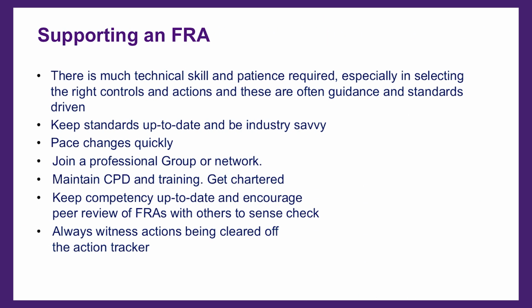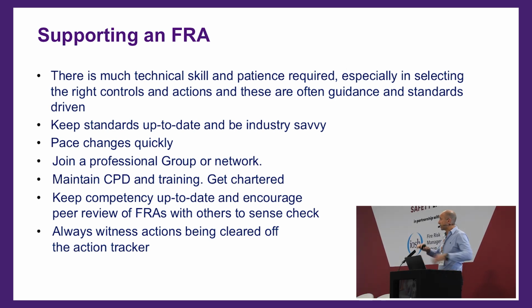So, supporting a fire risk assessment. When carrying out a risk assessment, ultimately, you've got to have a lot of ability, you've got to have a lot of skill. In a simple premises, it might be a small office or something, it can be pretty obvious what the risks are, what you're looking at and how to control those risks. In a more complex premises, there might be certain fire safety measures that you might not be fully aware of. You might not have attended certain courses on sprinklers, for example, so you might not know where they have to be introduced and how they have to be introduced.